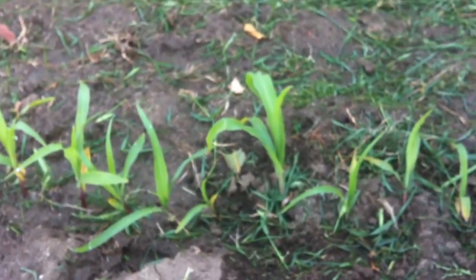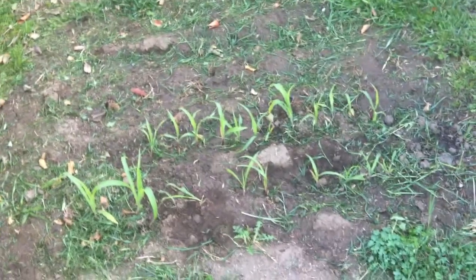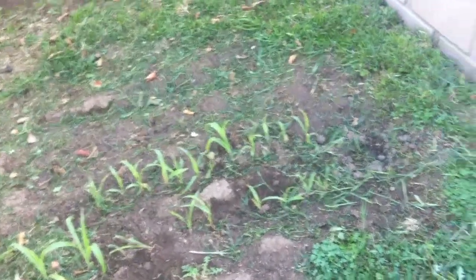And over here is my corn row. I know they're too close to each other. Damn gardener. But you can see my dog actually ran through here and dug up a couple of them. So hopefully I can get them to grow, some early corn, and regular corn, sweet corn.